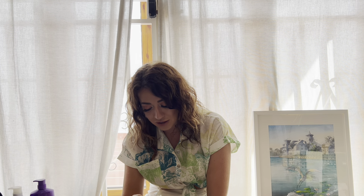I used this all holiday under my foundation. The best thing ever. As well, e.l.f. are just smashing it lately. This is really hard to get hold of. Lydia had to go all the way to Crewe for this for me. But this is the e.l.f.